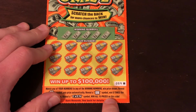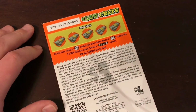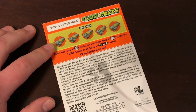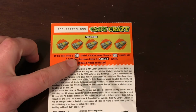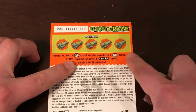I know you guys are looking at this on this side. So, never done a full book ticket or full book video with the play area on the back. So we're going to see how this pans out. They've got the play area on the back here. It is the dollar symbols to win the prize, just like the front. 5X gets 5 times like the front, and the Craze wins all 5 prizes back here.